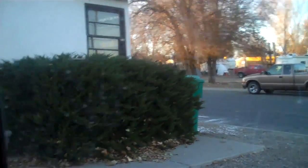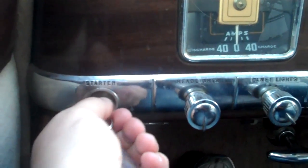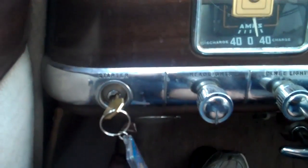All the glass is in good shape. No chips, breaks, cracks, anything like that. Here's the back seat. And this thing runs so smoothly, I doubt you'll even hear it on the video. But let me start it up so you can maybe hear it and see it run. Bam, it fired right up. It is running right now.